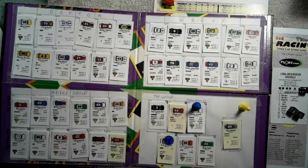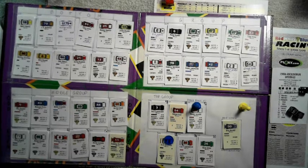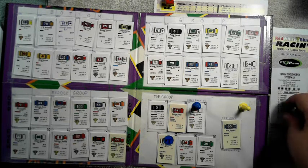Bobby Allison has heat. Needs a 4, rolls a 5. And Ricky Rudd needs a 4, rolls a 3 with 2 on the blue die, and he's got the bonus of 2, so he's not going to take it. And turn 7, we go to the pits.